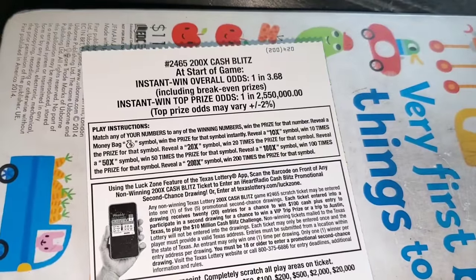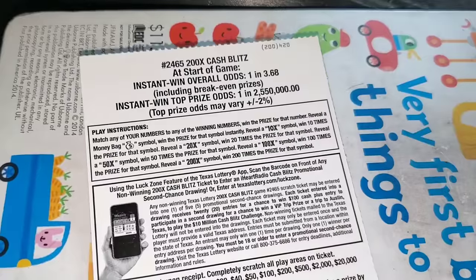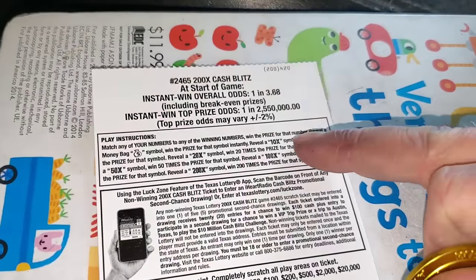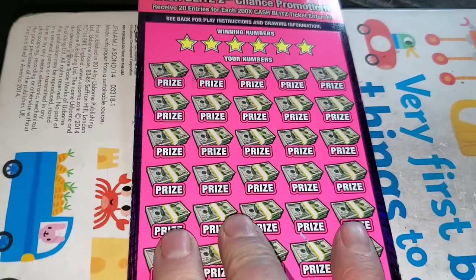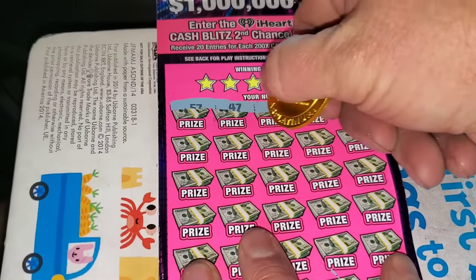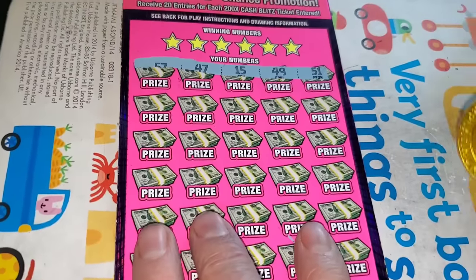Odds are 1 in 3.68. Money bag to win. 10, 20, 50, 100, or 200X. Good things happen. Hit the 10X a bunch. Hit once for 500. All the rest were 200. My leg itched.